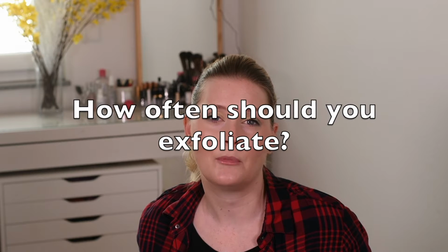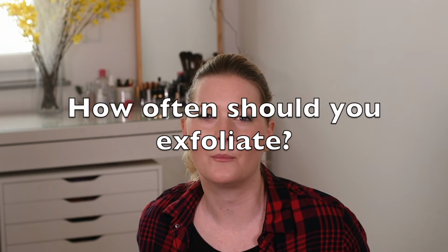Depending on your skin type, exfoliate between once a week up to 3 times a week. If your skin is very sensitive and really easy to irritate, maybe once every 2 weeks. Just go with your feeling, just listen to your skin. I exfoliate about 5 times a week. My skin can take quite a lot, but I use very gentle exfoliants.